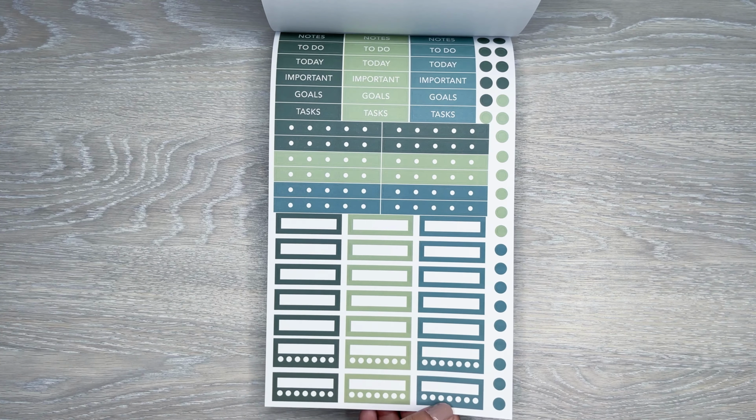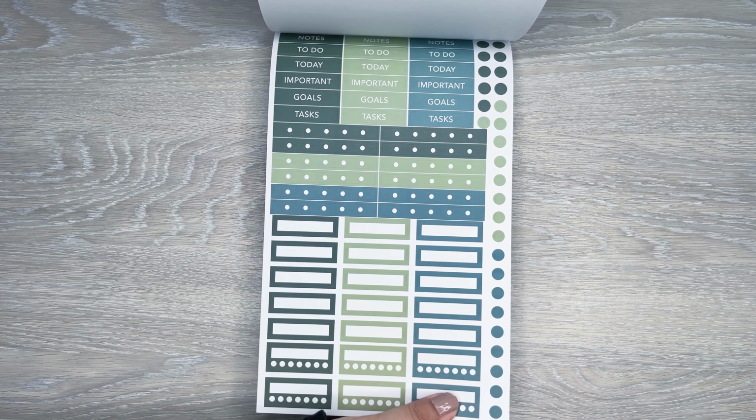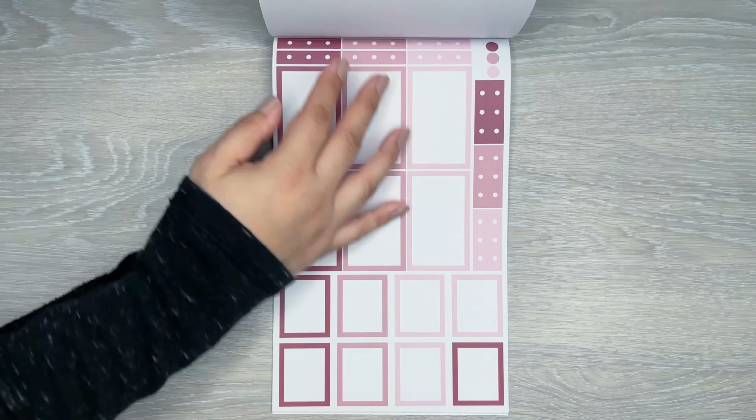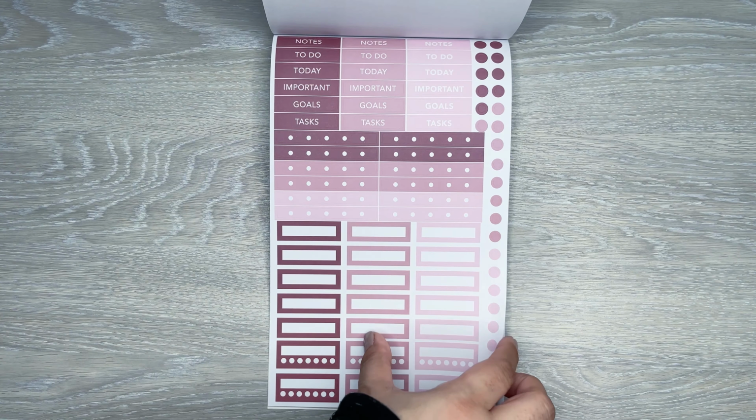And then the headers. I really like those greens. Those are nice greens. Pinks and red. Pretty, pretty. I love pinks, and especially this mauvey pink. That one's really pretty.